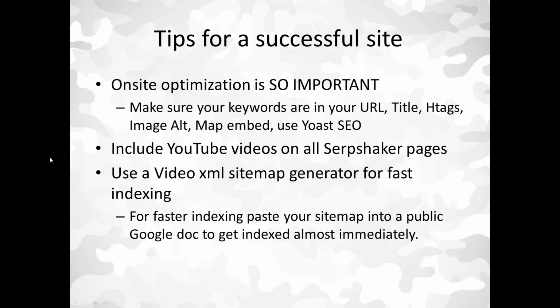All right, one last slide, and then we can jump into some SERP Shaker content and some other stuff. So, all right, on-site optimization is so important. These sites are mostly based off of on-site optimization. If you go into any local vertical, chances are you know more than the business owner that made their own website or hired their college student to make their website. So you know more SEO than they do.